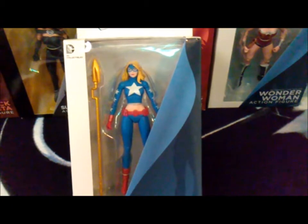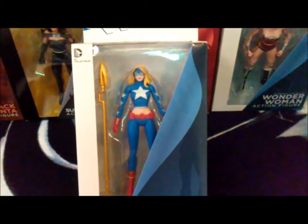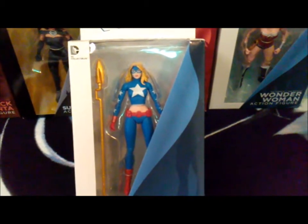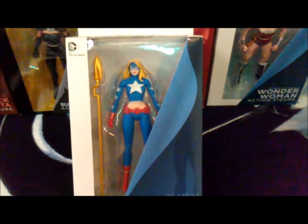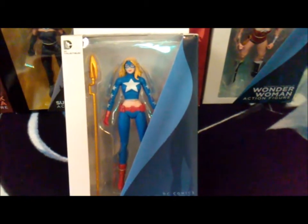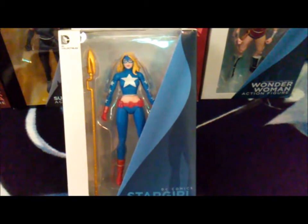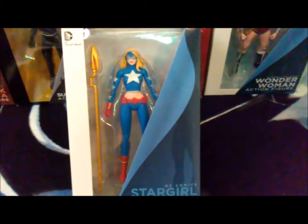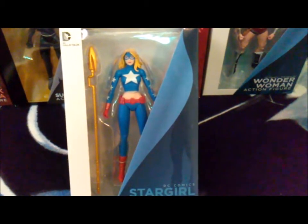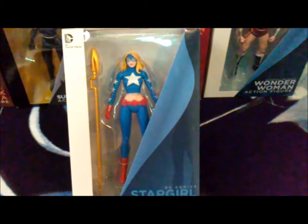So this will probably be the most expensive one that I bought. This is Stargirl. I got it for like 25. I got it from Texas Toys. They have an eBay account. Now, don't you guys go buying these DC collectibles from Texas Toys because I'll get mad. They have them at a good price and they ship them right out as soon as you order it, like the next day. Just give them one day and they'll have it right on your front doorstep.